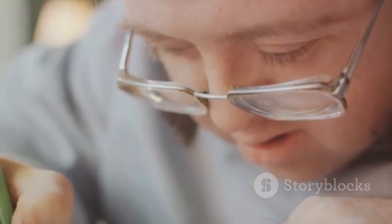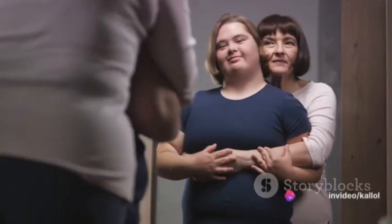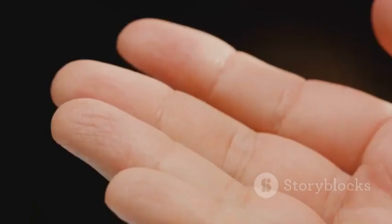Physical characteristics can also indicate the presence of Down syndrome. Individuals may not be too tall or could be slightly shorter in height than their peers. Certain facial features may also be observed, such as a flat nose, small ears, and eyes that may slant upwards.